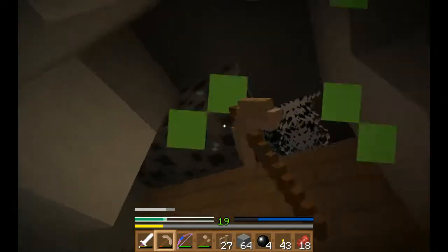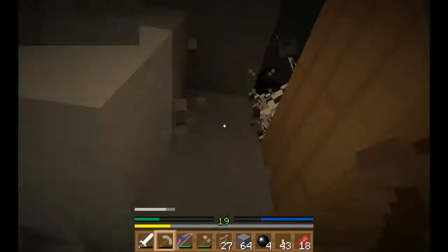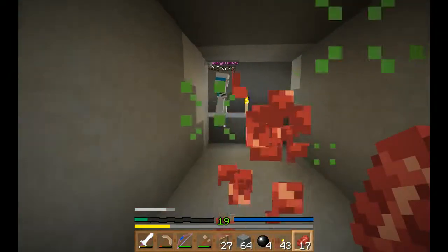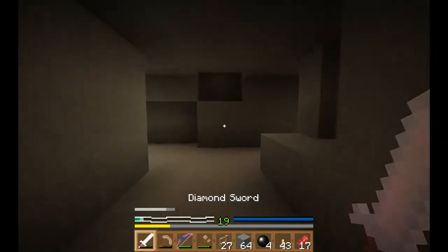I think there's another spider spawner. I told you there would be. Oh, good Lord. I'm going to eat some steak.